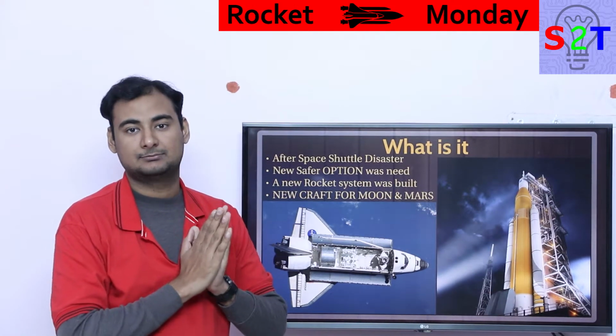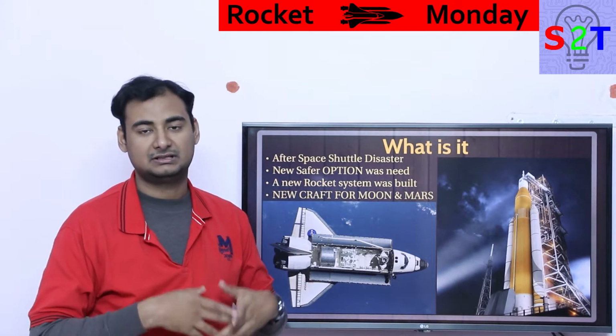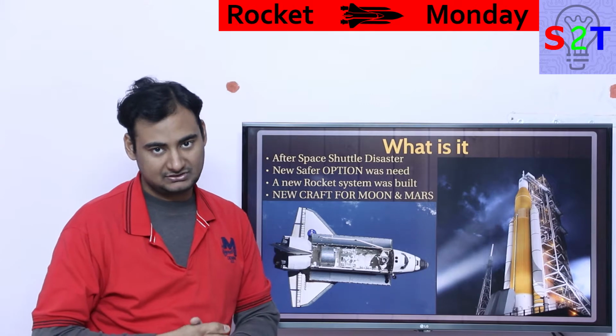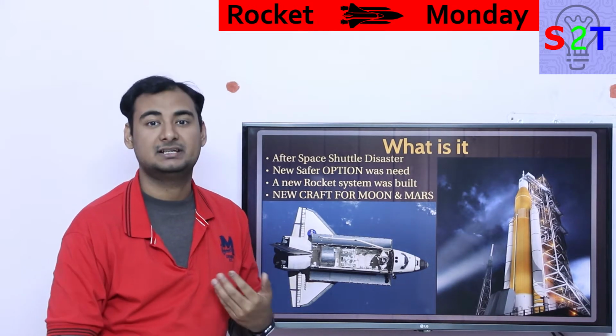Basically, NASA put all their eggs into one basket known as Space Shuttle, and the idea with Space Shuttle was that it would be cheaper and better than the Apollo system. The Apollo system was very successful and it did what it was supposed to do, but it was expensive.